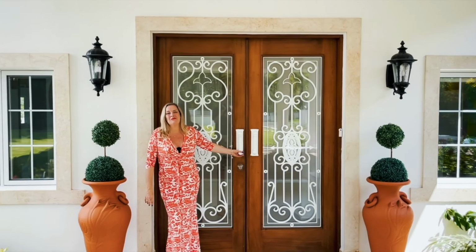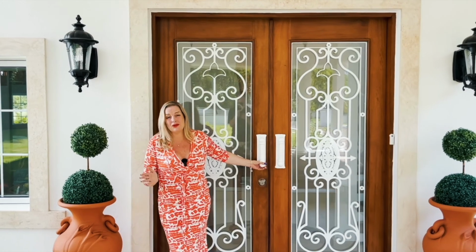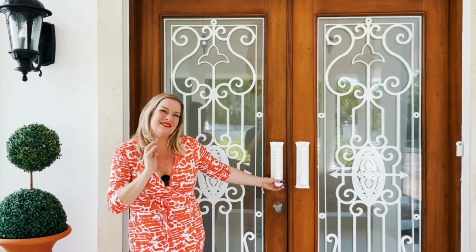Today I'm in one of the best beachfront residentials in between Sosua and Cabarete, and I want to show you this amazing house. Are you ready to come and have a look? Come on in.